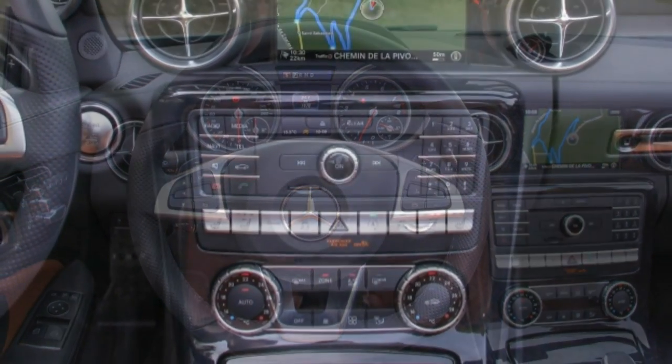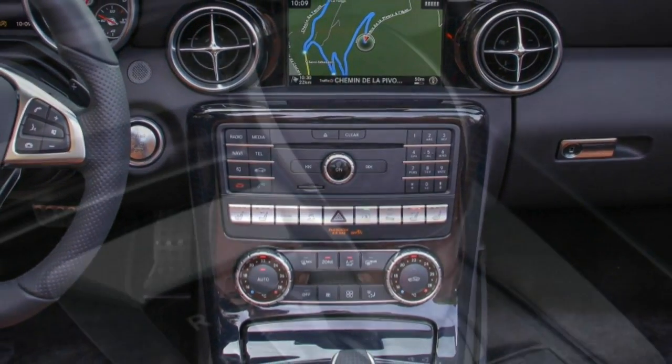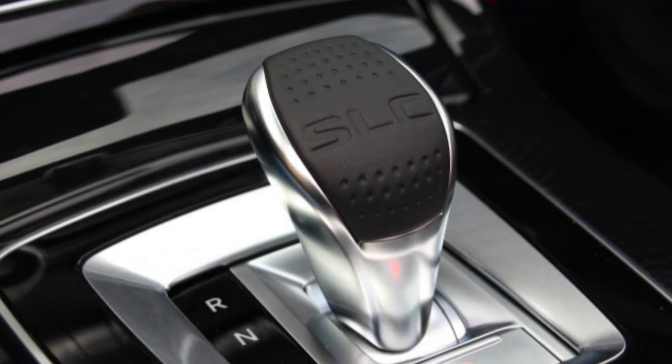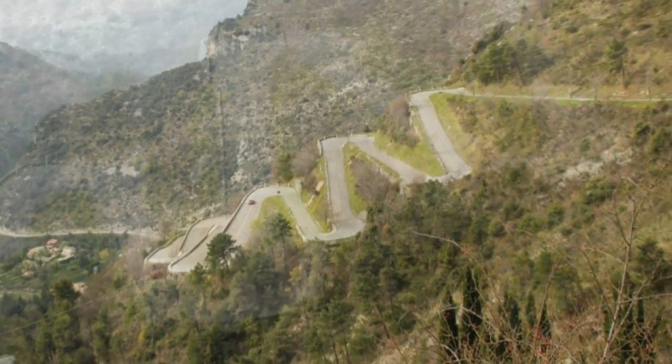We headed to the French Riviera and its nearby mountains, where Mercedes gave us our first chance to find out if the 2017 SL-Class merits a new name or if it's merely the SL-Class with one different letter.